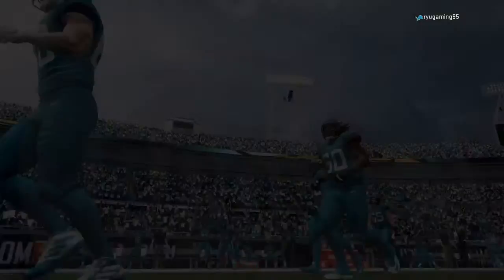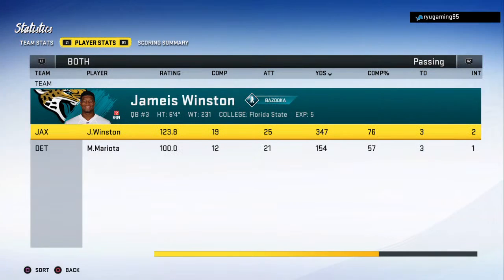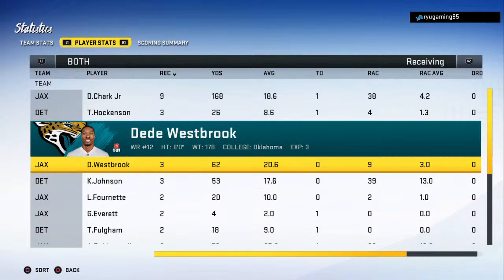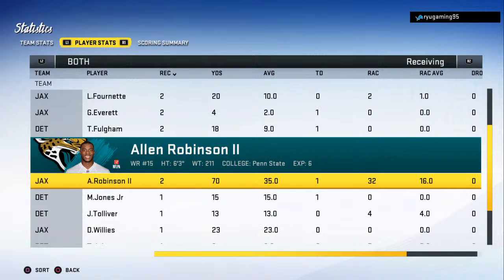So for the Jags, they use the favorable early schedule to their advantage as they move to 2-0. And they'll get another home date next week as the Browns will come to town. Meanwhile, for the Lions, they'll drop to 0-2. And they'll look to regroup next week as they head to MetLife Stadium to take on the New York Giants.